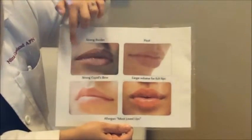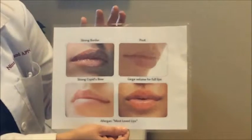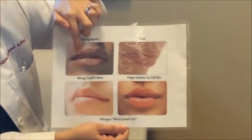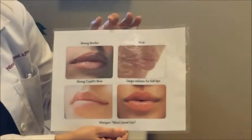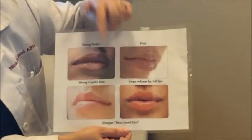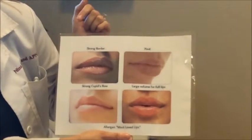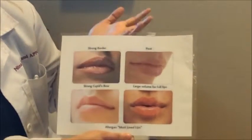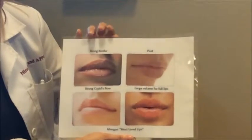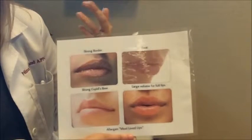Some women lose their border over the years, and that's when they get their lipstick running up the vertical lines that they start making here. And so when we put a filler in there to put that border back, it does lots of things. It stretches out these lines and makes them kind of go away, and then it also puts a little volume back in the lip, and it kind of prevents that lipstick from running.